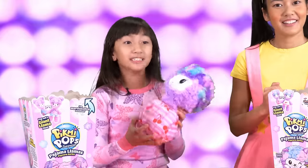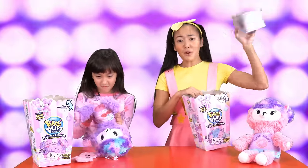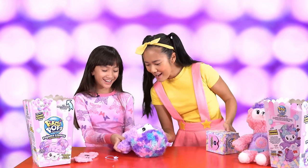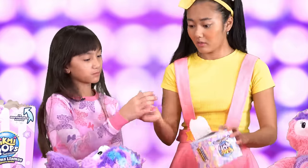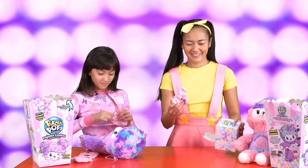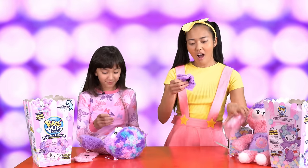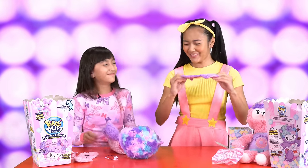She has a cherry sleeping bag. More surprises. You are cherry sweet. It's a purple hair tie. And a purple sleeping mask.